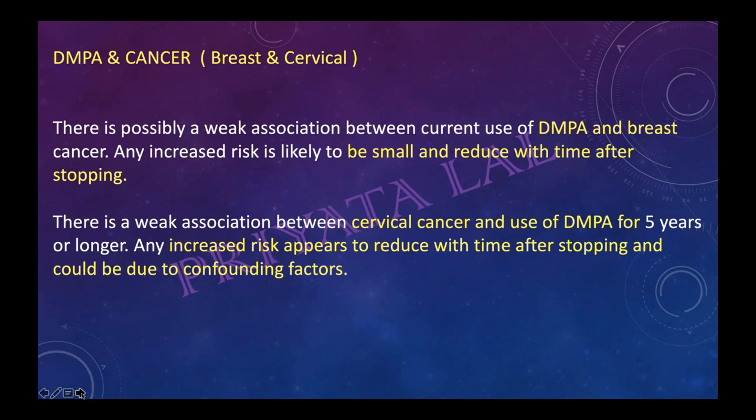Okay, then DMPA: there is a weak correlation between breast cancer and cervical cancer. So breast cancer is likely to be increased, but the increase is small. And once DMPA is stopped, that increased risk will come back down. The same happens with cervical cancer. So there is a weak association, and with DMPA there is a small increase in cervical cancer.